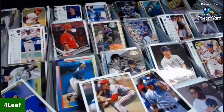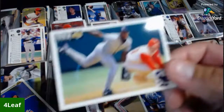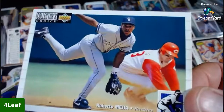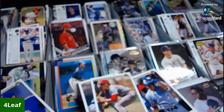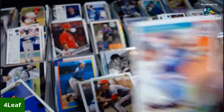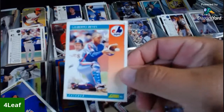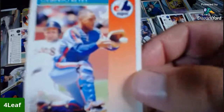You're building that set, Henry? I love Stadium Club. I don't know. I love Stadium Club. I don't open a whole lot of the new stuff, but I probably should. Roberto Mejia. Gilberto Reyes, that's a play. That's the play at the plate right there, if I've ever seen one.